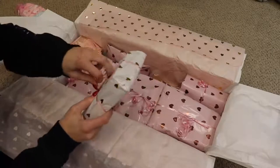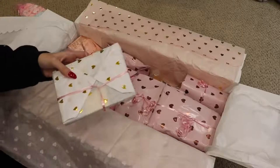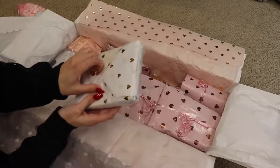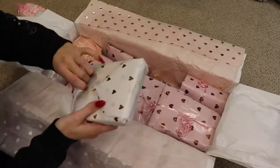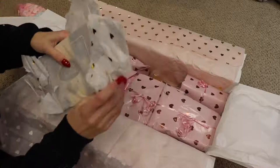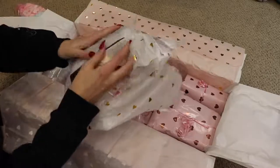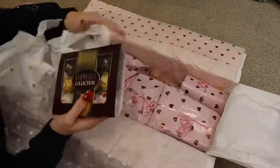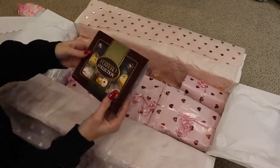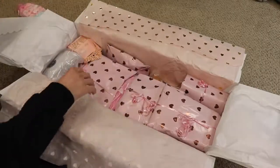This is like a birthday gift in itself. She didn't even know that it was gonna arrive on my birthday, and that's so cool. Oh my goodness. I'm so excited. This is so cute. Ooh, I think these are chocolates. Oh! Ferrero Rocher collection of chocolates. I actually don't think I've ever had any of these. I'll have to try them. Oh, that's so cool. Thank you.